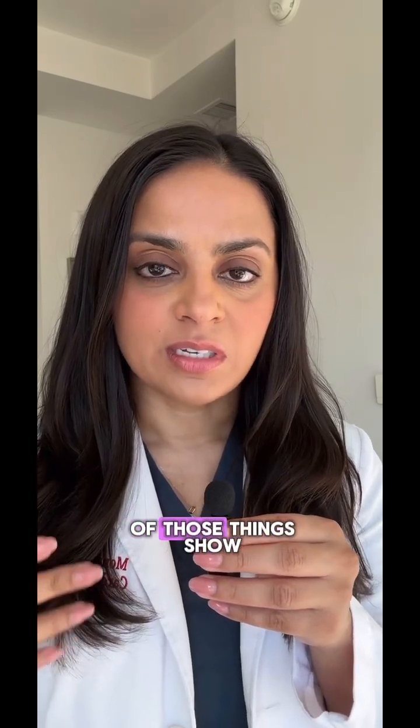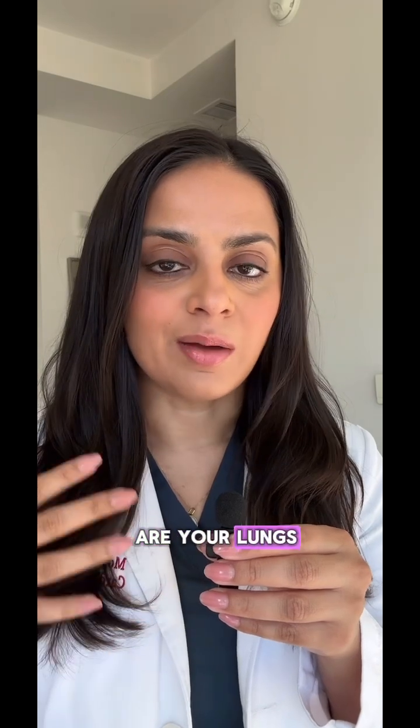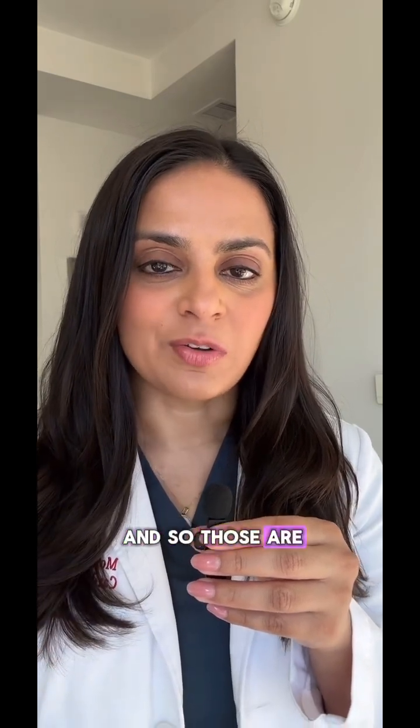And then if none of those things show the answer, then it's possible it may not be related to your heart. And so the other things in the same area as the heart are your lungs, there's muscle tissue, and also your esophagus is in that area too. And sometimes those things can cause symptoms in your chest as well. And so those are other things to consider.